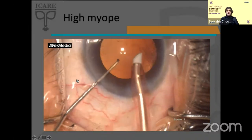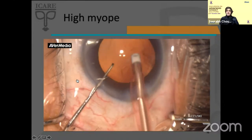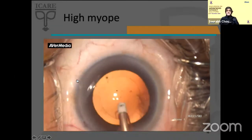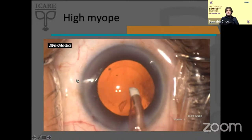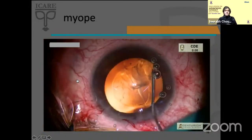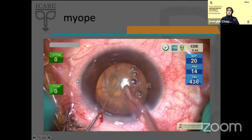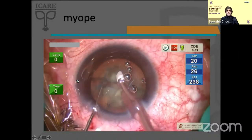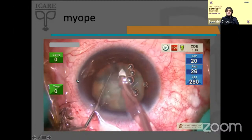And you can see the stability of the anterior chamber. Again, in this high myope, I'm just scraping off the fibers from the PC. These are some fibers there, which I'm just going to scrape off, and I've put the lens in thereafter. This is a hypermetrope, and I've just done the hydro here, and I am going ahead and trying to do a sculpt. I've sculpted it a little bit. Going ahead, chopping it into smaller pieces.